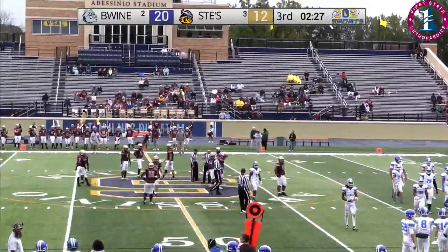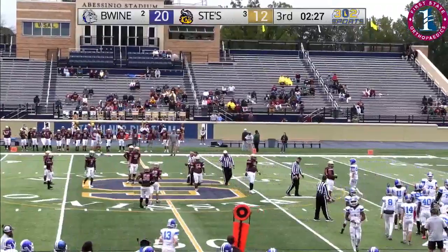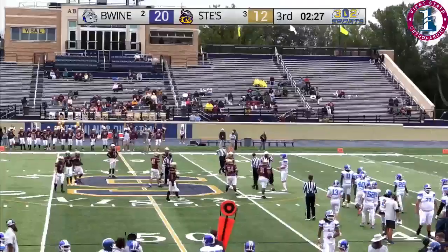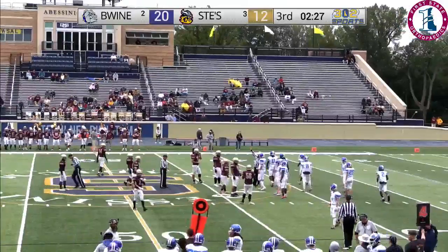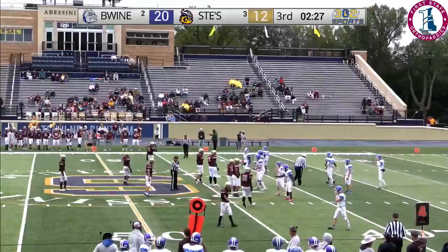He bounces right back up, and now that's going to be 4th down. The pass falls incomplete. Tough one there on the crossing route. Tough for Brandywine. Tough break. But there we have it. I mean, that's a big stop for St. E's to get that, because Brandywine had a chance to really take advantage of this.